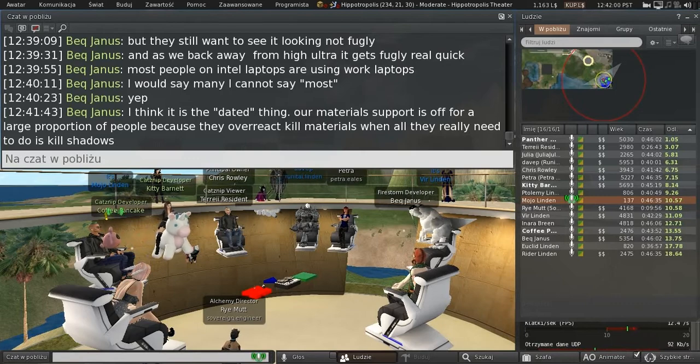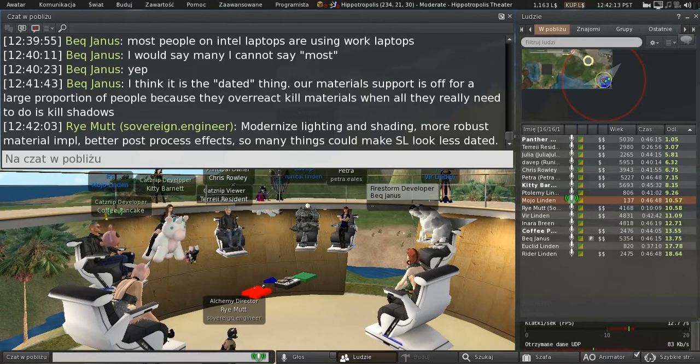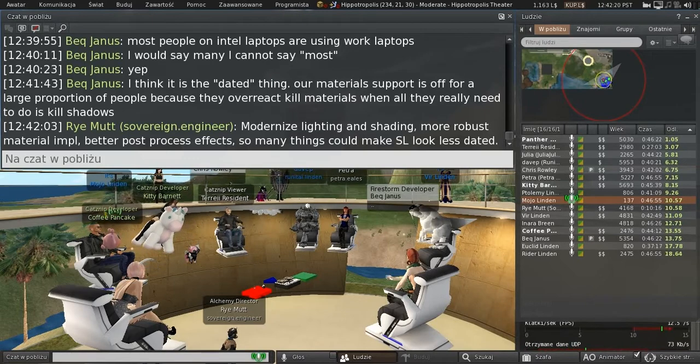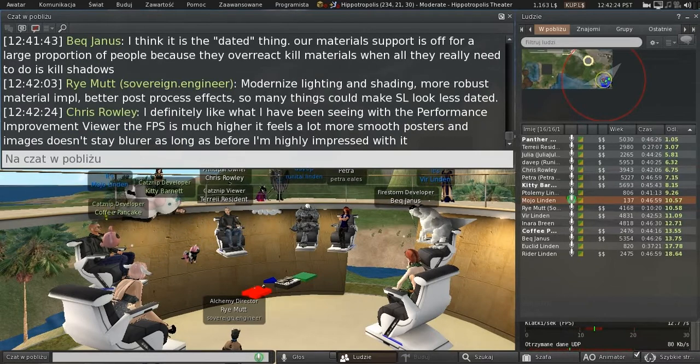So you're saying that there are just many people who can't view us with the right settings because they don't have the right hardware, or more than likely their settings are wrong and they just haven't scaled the settings? Yeah, I'd love to see more, even on the laptop I've got here, there are environments I think that could use a little bit more zing. Modernized lighting.